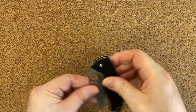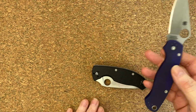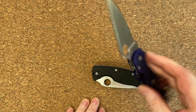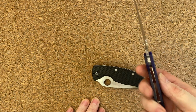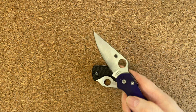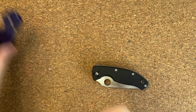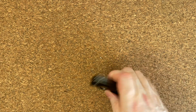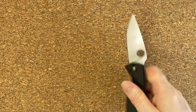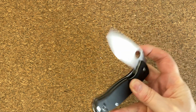And here's something surprising. Here's a SpyderCo PM2, a knife that costs about 10 times as much. I don't know, 6 times as much. And guess what? This knife is easier to open and more pleasant. So, funny that. So anyway, that's the mechanism. Good, slow opening, nice lock. It's a liner lock knife, and it locks nice and securely, even when you open it slowly.